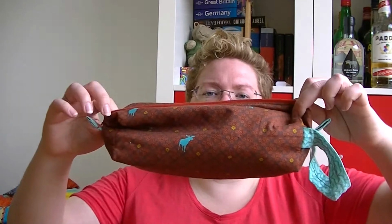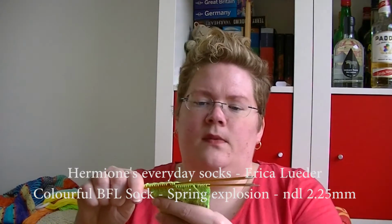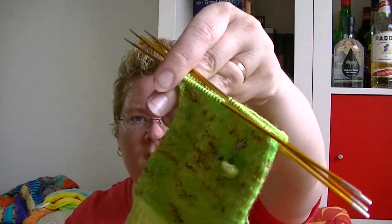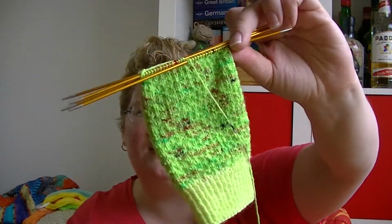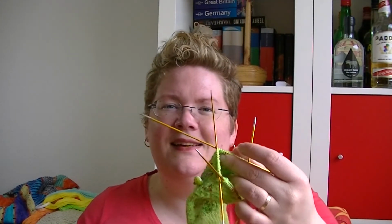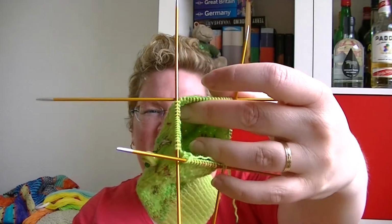So yeah, next up, in my Colourful Creativity bag, is my pair of socks that I'm knitting. My neon is my neutral. Hermione's everyday sock. Ooh, that's nice and shiny. If the light falls on it, it almost glows. And scary, isn't it? They are on DP ends.